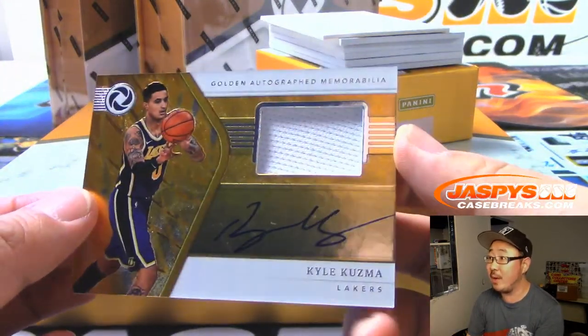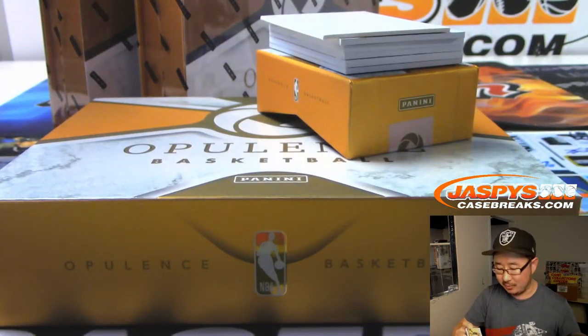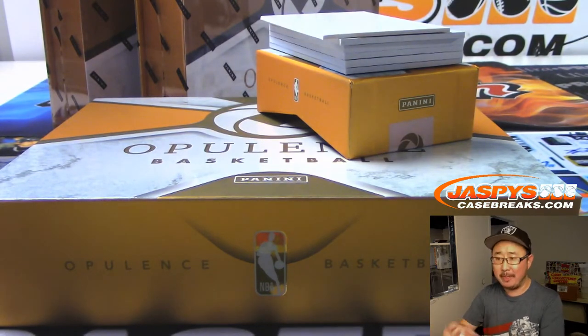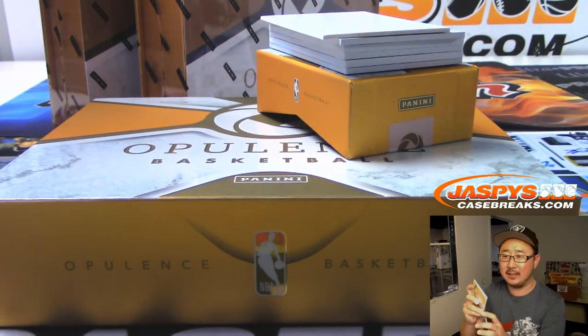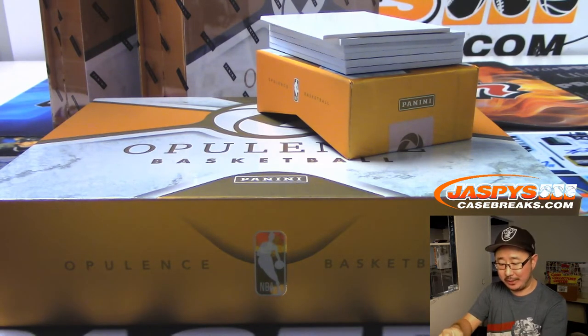Golden autograph memorabilia, jersey and auto, Kyle Kuzma for my Lakers. Let's go, Lakers. Go, Kuz. Imagine the confidence Kyle Kuzma has, because he's the only young player that didn't get shipped out.